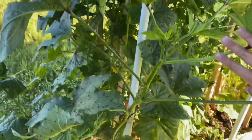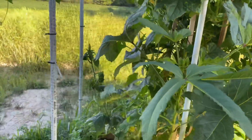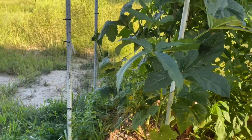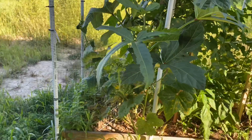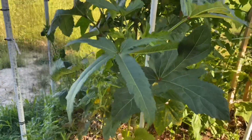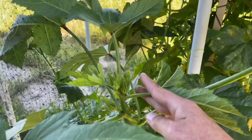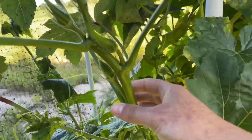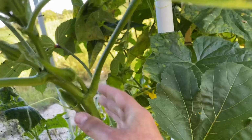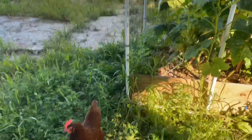I've harvested 2 pods, and I gotta say, I was kind of skeptic trying them because I heard a lot of mixed reviews, but I do like it. I have not tried it sauteed or fried. I just ate it fresh, and it wasn't bad. It was not bad at all. So it looks like we're gonna have some more. And we have some right now forming. That's exciting. I'm excited to try some more things with it.